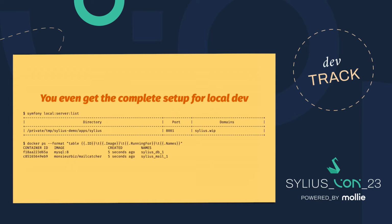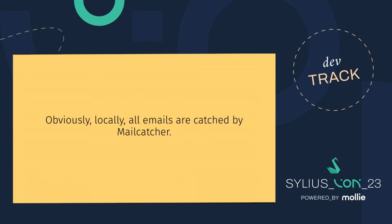We use the Symfony PHP built-in web server. So we have Sylius work in progress, and we have a database. And the last line is a mail catcher, because we don't want the emails to go out into the wild. I remember somebody sending a test tweet to thousands of people. That's not about tweets, but it's about mails. So it's still possible to make those kinds of mistakes.